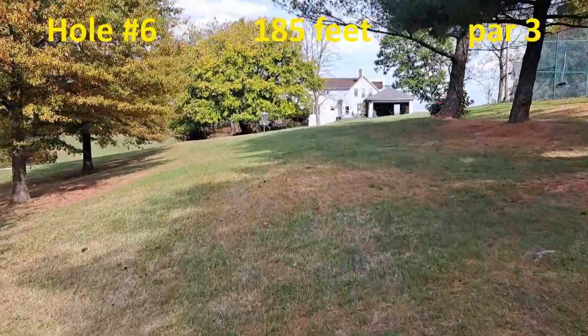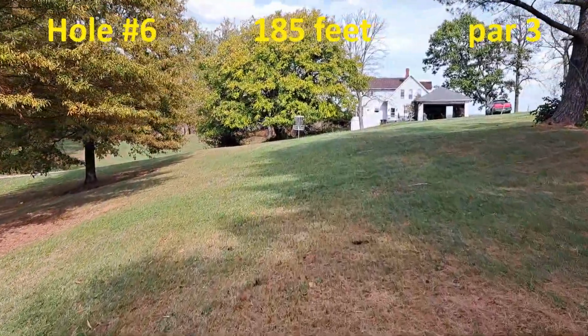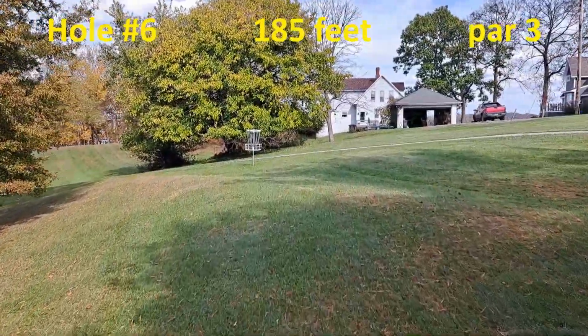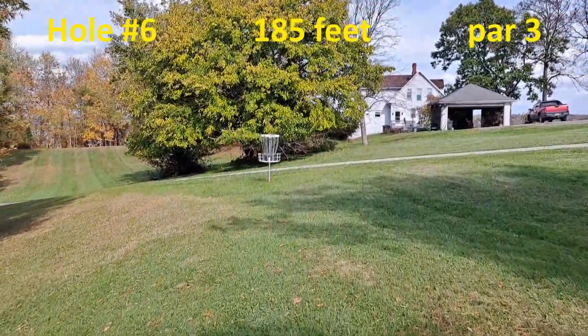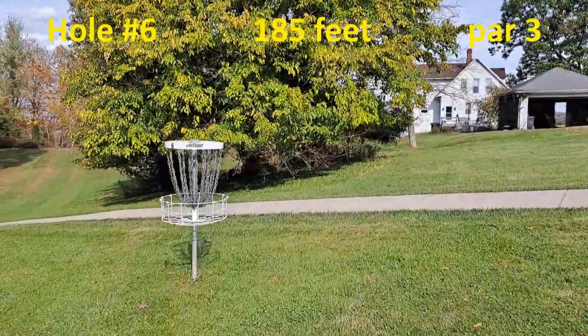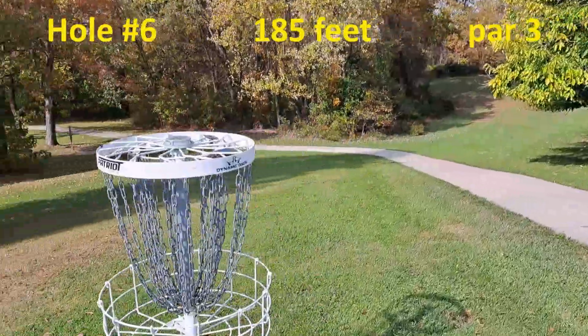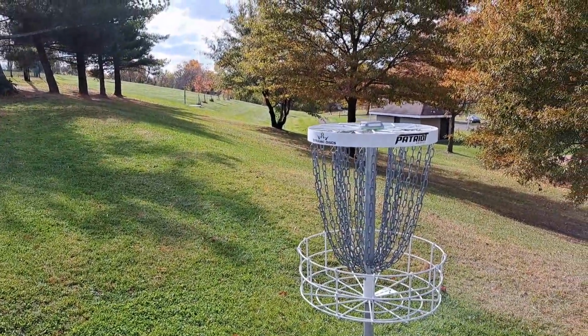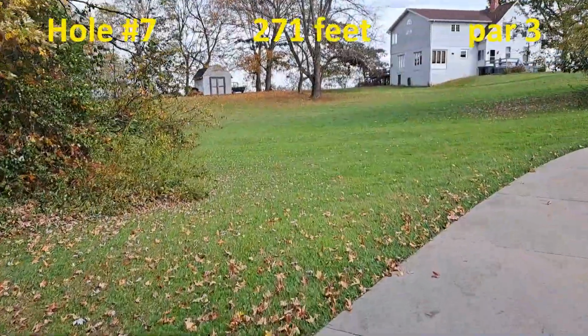The sixth hole is a short side hill hole. The cross slope goes from the right to left. There's a row of trees guarding either side of the hole, and the trees over to the right are pine trees, so they can really gobble up your disc if you miss over to the right. Overall, this is the tightest hole we've seen so far, although that's not really saying that much on this course.